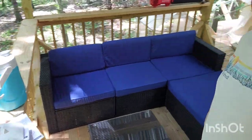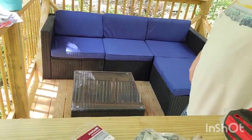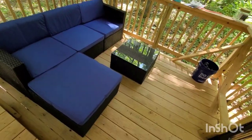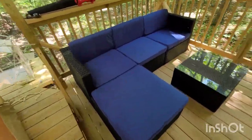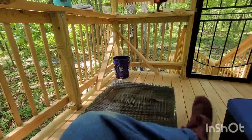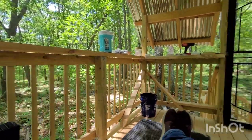So I got this couch done. It's pretty big. You can see there on the patio. Let me turn this around. Let me do wide angle. So there's the couch. It's pretty nice. The ottoman is really big, but now you can sit down, kick your feet up. Soak in all this green.